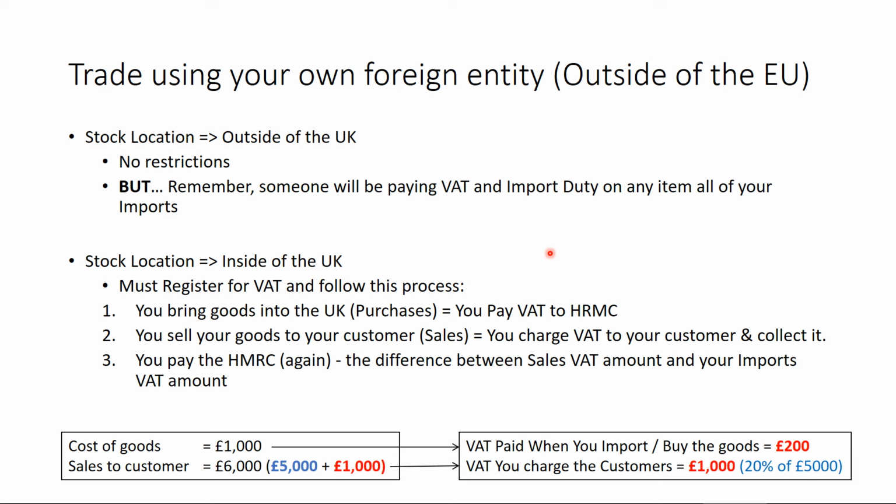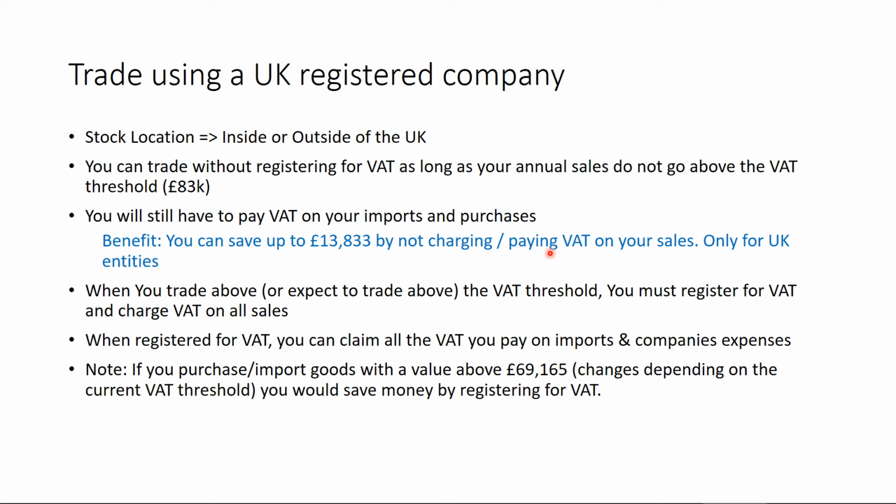Now let's have a look at the second option for trading, and that will be trading using a UK registered company. So even though you might have a foreign company set up, you might want to consider setting up an additional UK registered company. And the reason for doing this is because you can save a good amount of money when you first start trading in the UK by not having to register for VAT. So let's go through this slide and hopefully it'll explain things for you.